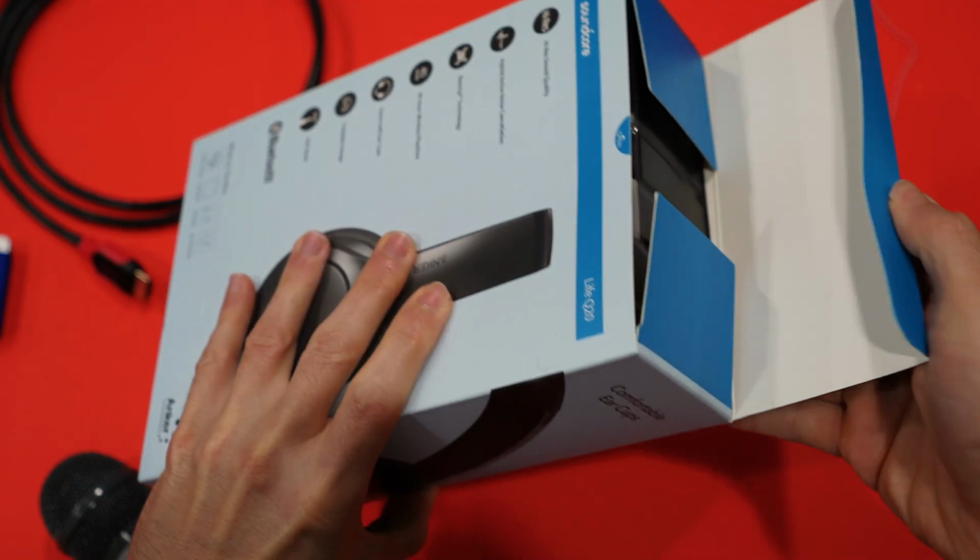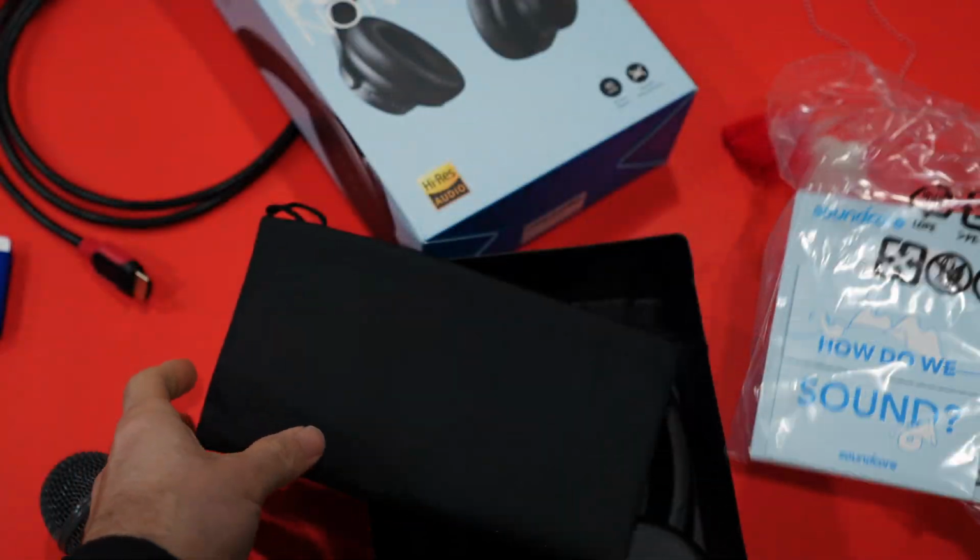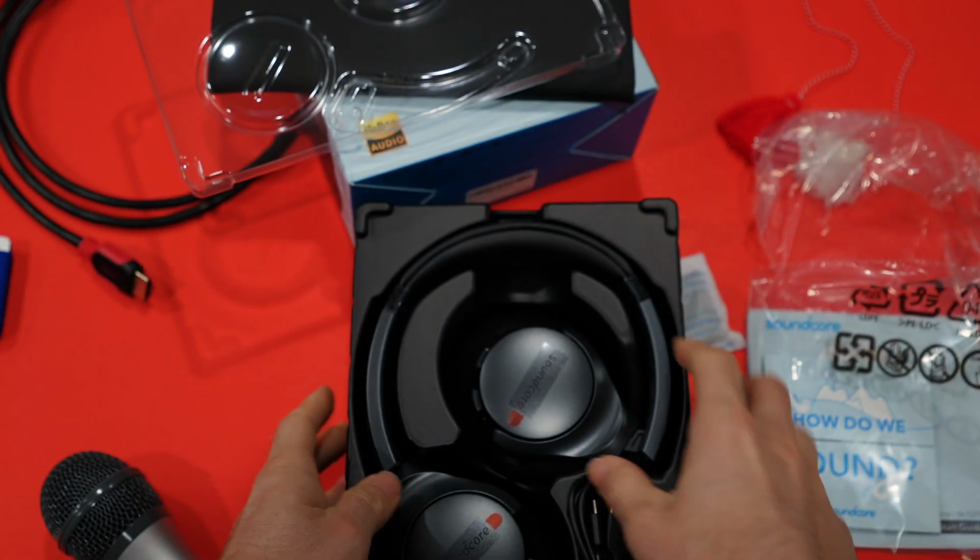Right out of the box, the Life Q2 comes with a carrying case, some papers you'll never read, micro USB charging cable, audio cable, and of course the headphones themselves.